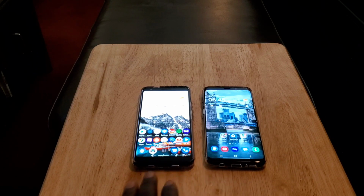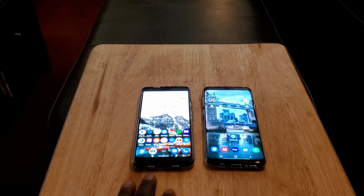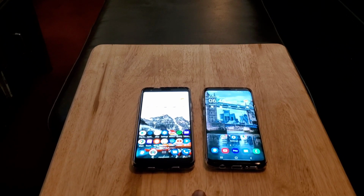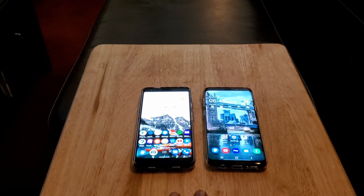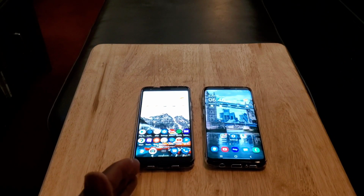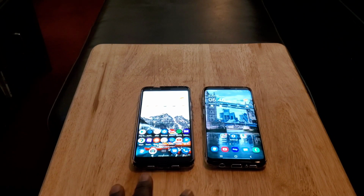Now, matter of fact, they made a display for the Google Pixel 3a XL as well. So for me, and I'm just being totally honest, I would say it's even, because both of them get very, very bright. Both of them have just a brilliant, brilliant display. Even though the Google Pixel 3a XL is a little sharper, and I like that. I like that sharpness it has to it.